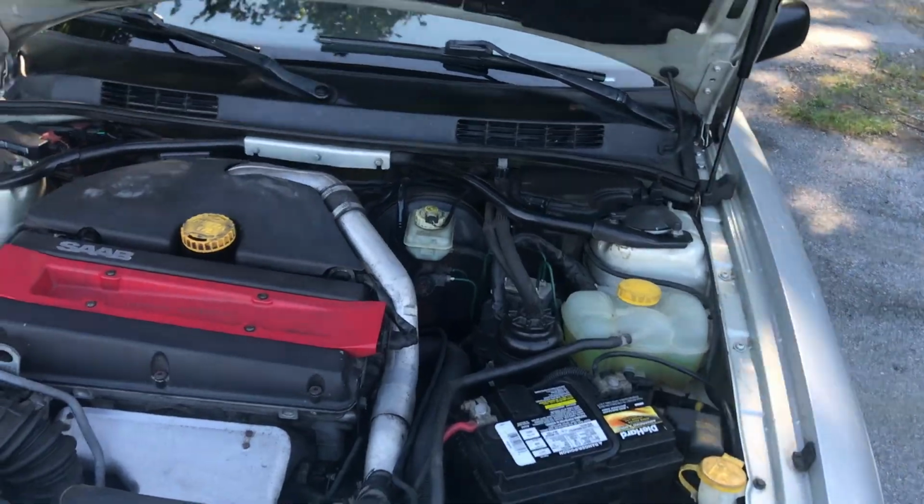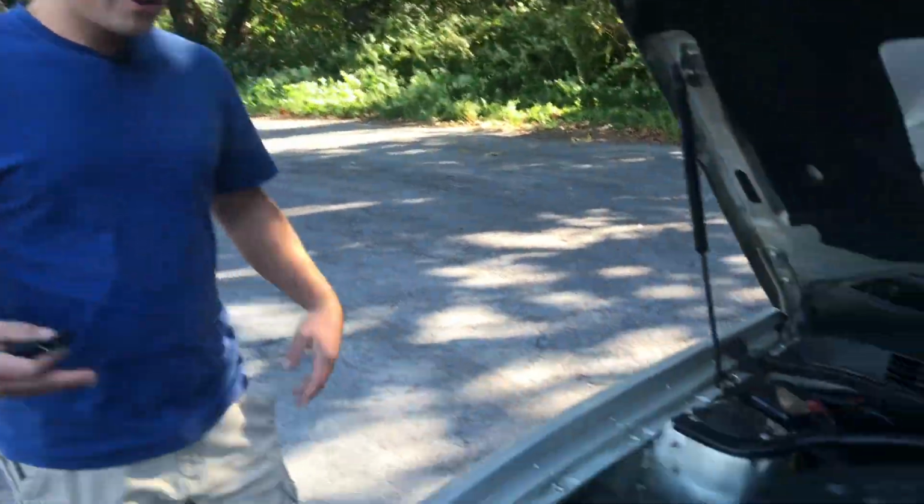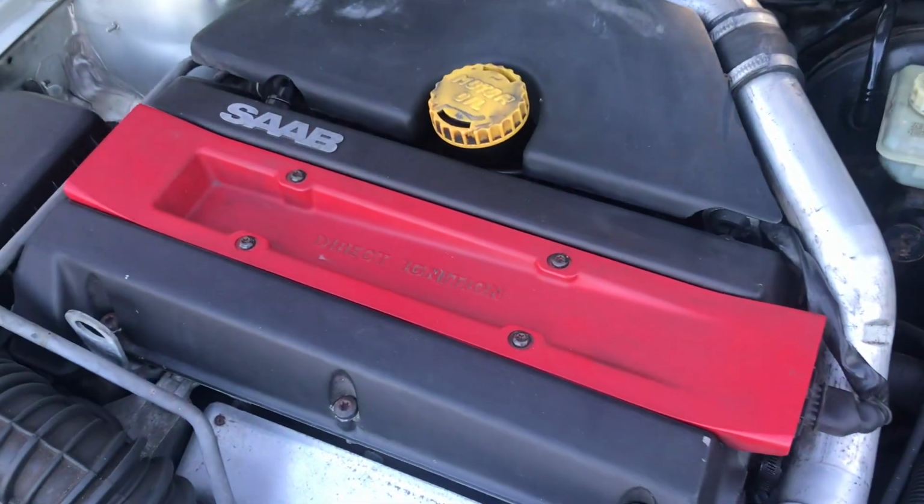The 9-3, how long have you had this? When did you get it? Why did you get it? Okay, so I've had this car about four and a half years, and I purchased it because at the time I wanted to learn how to drive a vehicle with a manual transmission, and I've always liked Saab convertibles, so I thought, why not kill 2 birds with 1 stone?